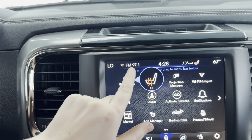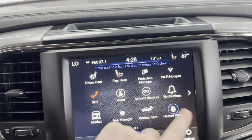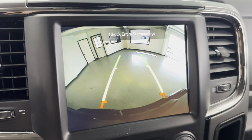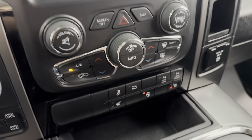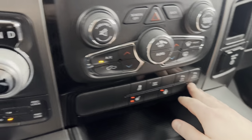And the front driver's seat and the front passenger seat are both heated to help keep you warm in the winter. You also have a heated steering wheel to keep your hands warm as well. I'll just throw it in reverse to show you that backup camera in action. Beneath that display, you do have your climate controls here. A bit farther down, you do have manual buttons to control those heated seats and the heated steering wheel.